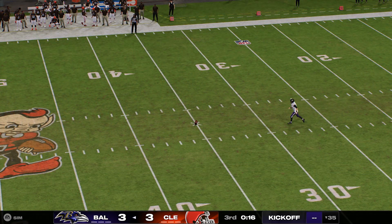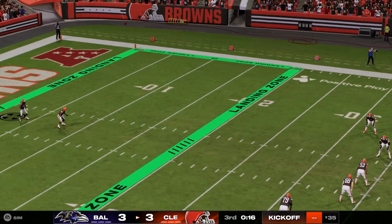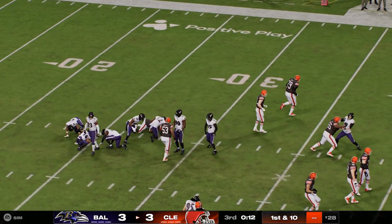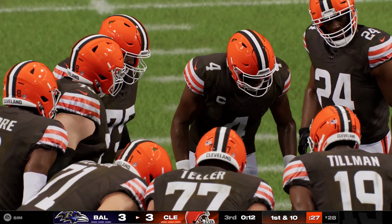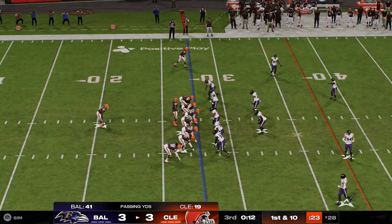So we're right back where we started, all even as the kick's away. And able to take it past the 25 and up to the 28-yard line. The Browns drive about to get started.